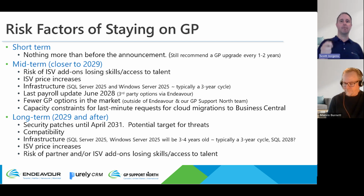So odds are everyone on the line today is on SQL Server 2022, before that was a 2019. 2019 was a very popular one, and then ones before that. You can stay on SQL Server for a number of years and Windows Server for a number of years, but there are an increasing number of risks as those go off of security and go off of support from Microsoft.